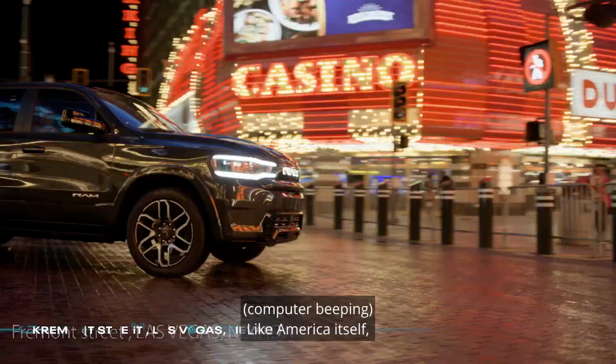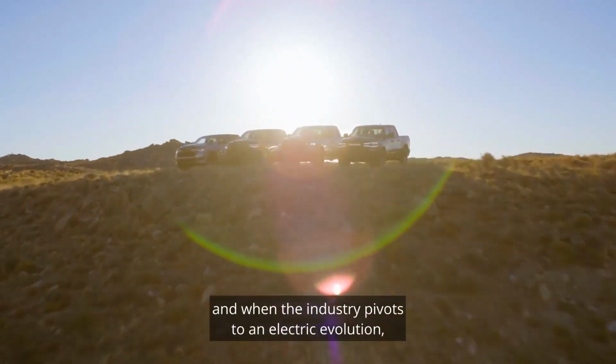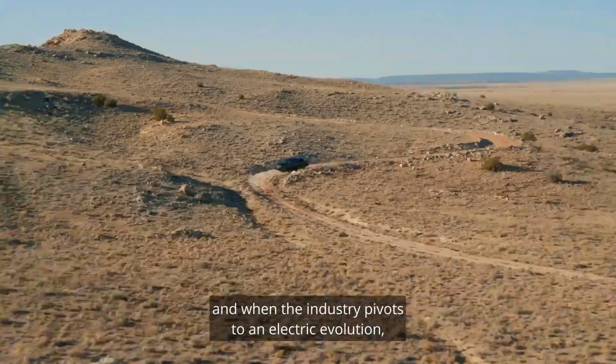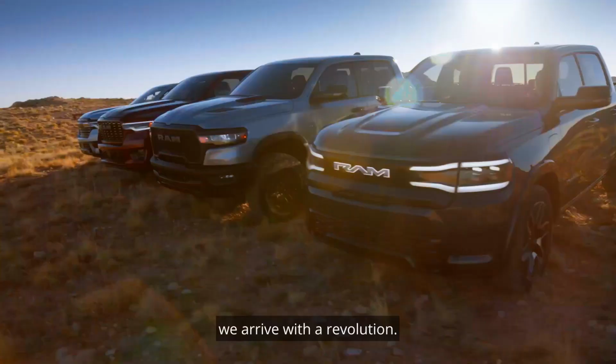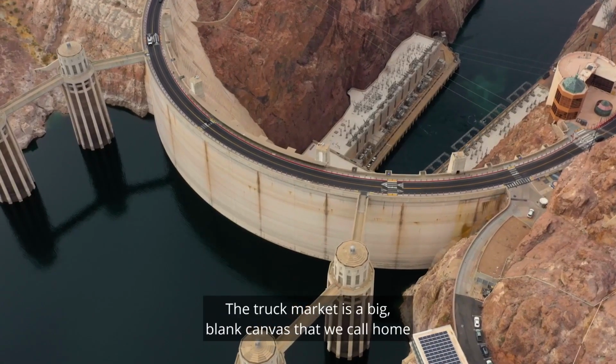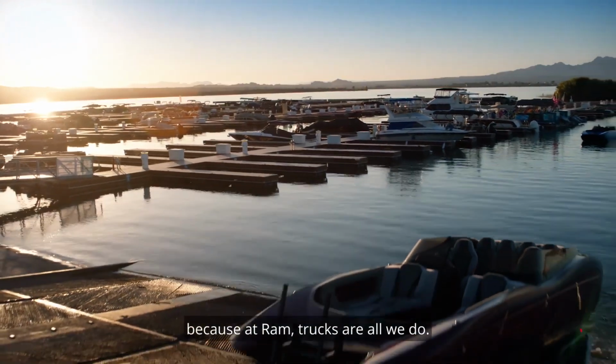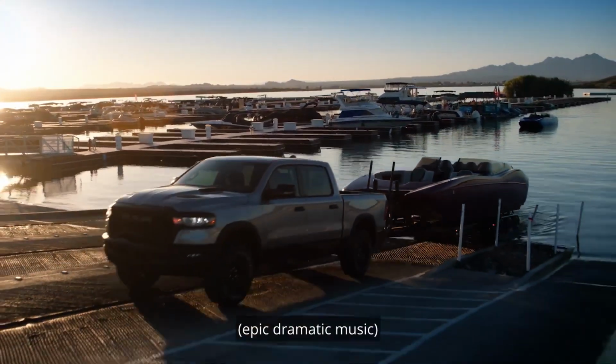Like America itself, Ram is a brand that wasn't built in baby steps. And when the industry pivots to an electric evolution, we arrive with a revolution. We stand tallest when the challenges are the greatest. The truck market is a big blank canvas that we call home, because at Ram, trucks are all we do.